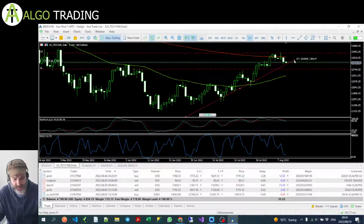We're testing support. It looks like the support has now been rejected. So if we see a big break through the support, we'll look for a retest of the support line, and then we'll go down again. RSI2 is almost in oversold territory. So if we get an RSI reading of under 5, we'll look to long.